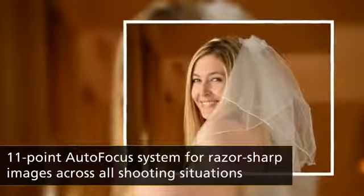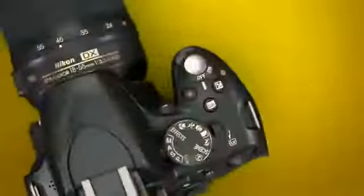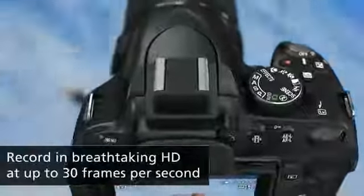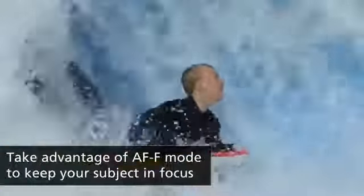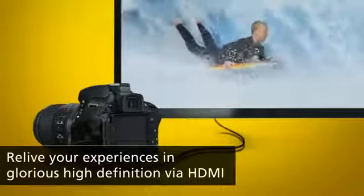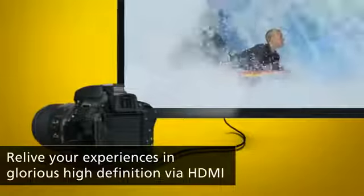Whatever you shoot, the 16.2 megapixel CMOS sensor delivers superb images that make great enlargements. The camera's D-movie function offers full high-definition movie recording. A dedicated movie record button makes it easy to switch between shooting stills and movies, and continuous autofocus ensures sharp shots of the action. You can attach Nikon's ME1 stereo microphone for stunning sound quality, and the built-in HDMI connector lets you enjoy your movies on an HD TV and control playback using your TV's remote.